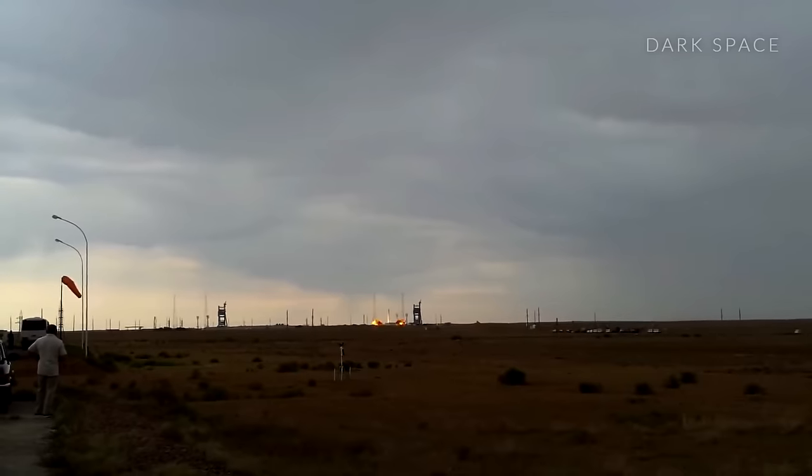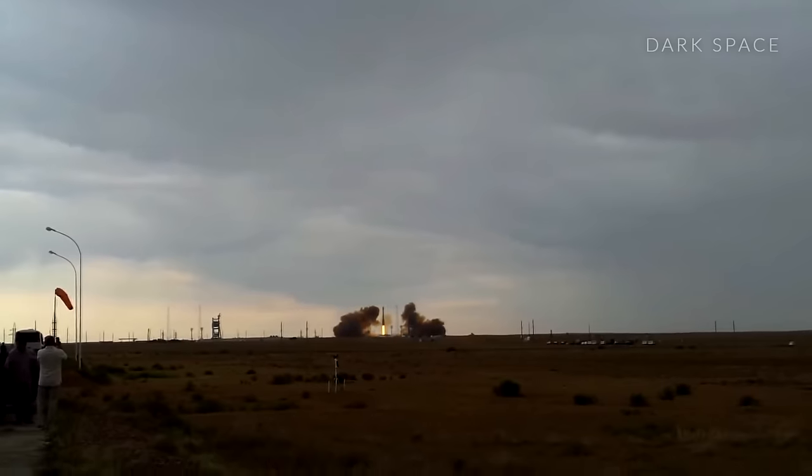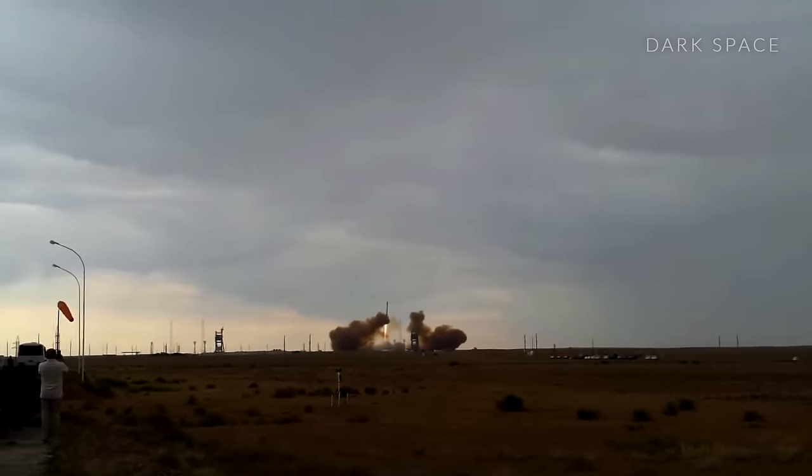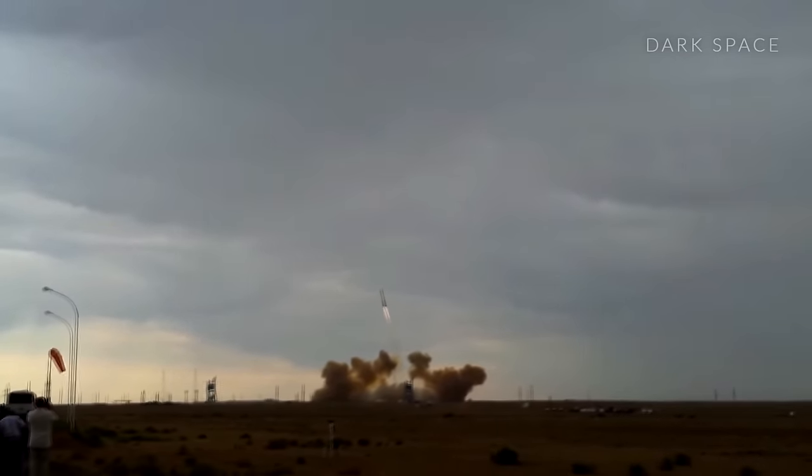The failure of the launch of the Russian Proton missile is largely blamed on an unexpected emergency shutdown of one of the rocket's booster engines, which led to a spectacular series of failures that culminated in rapid unscheduled disassembly of the rocket in midair.